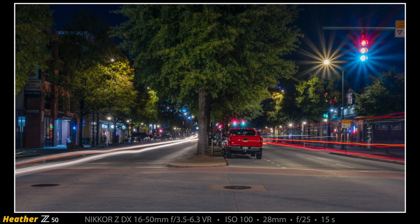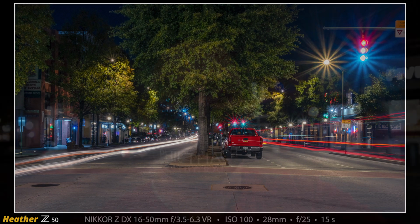Now here is Heather's first light trail. This is looking down Broad Street, I believe at the intersection of 5th. And this is actually 3 images. She did lots of light trails from here but didn't get a lot of activity, and she combined the light trails of 3 images in Photoshop to make this one shot. I thought it turned out really cool.